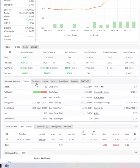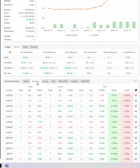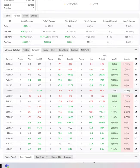So let's have a look at some of the summary of pairs traded. As we can see, just like every other trader, he's traded quite a few pairs, but I always recommend to our traders to stick to at least 4 pairs and focus on the pairs that give you the most liquidity in terms of gain in pips and cash flow in profit. As we can see from here, the pound yen has been very good to John Mark, followed by the Swiss franc yen and the Australian dollar New Zealand dollar. So I'll stick to these 3 pairs and probably add an additional one, the pound AUD.